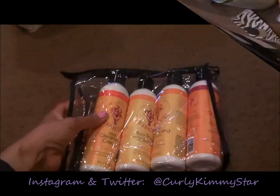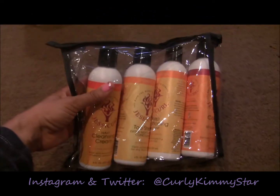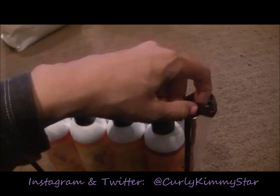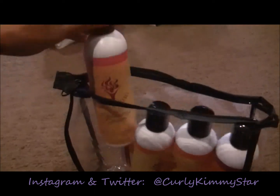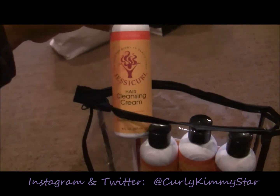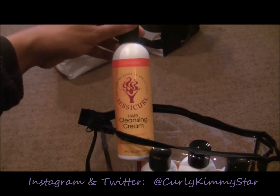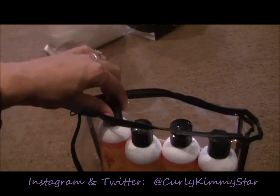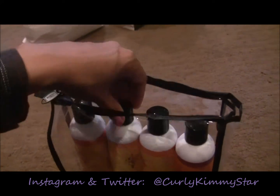Next thing I'm going to show you is I have a full set of JessiCurl products. Super excited to try these. Let me show you what I got. Some of these I've tried, some of these I have not. JessiCurl Hair Cleansing Cream. I tried this years and years ago and I have not tried it since. I'm excited to try this again. And I'm actually going to do a review on all of these.